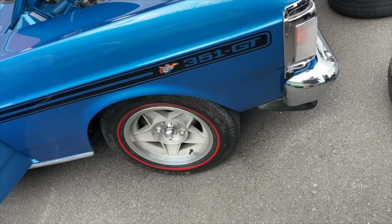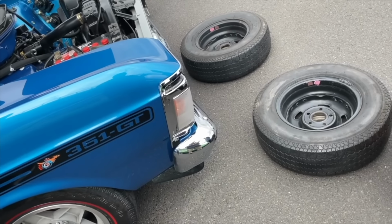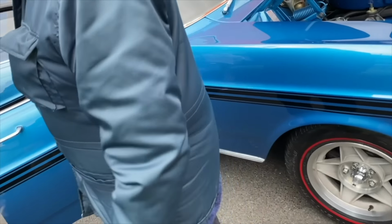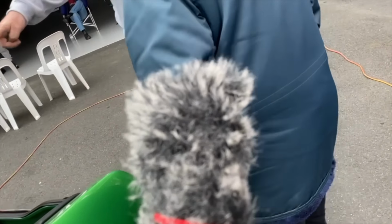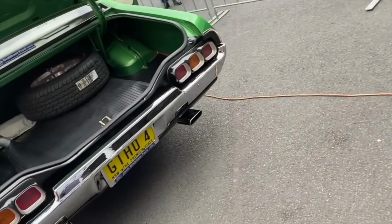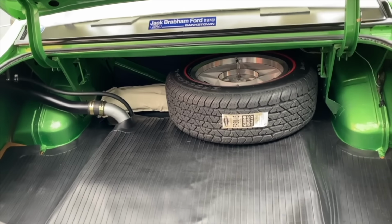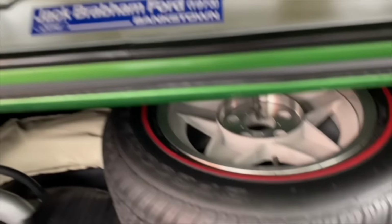Everyone thinks red walls, but red walls were an option from the factory. No one had them then, but everyone's got them now. In the day, no one really cared about them. Love that, that's awesome. It's all the little features, isn't it? Look at that. What's that thing in the case there? Jack. Okay, factory jack? Yeah. Absolutely fantastic. So you're saying these Goodyears are because Jack Brabham had the contract for Goodyear.